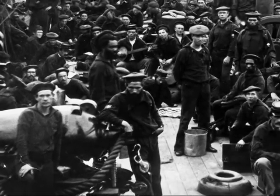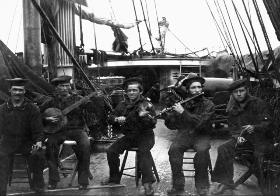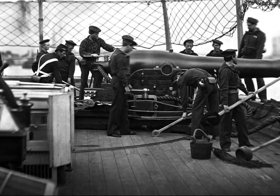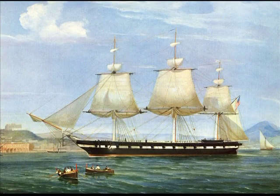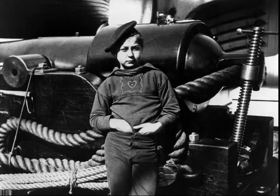During the Civil War, Constellation served once again in the Mediterranean, where she protected U.S. commerce, took part in the blockade against the Confederate raider Sumter, and showed the flag throughout the Mediterranean world. 1865 saw the end of Constellation's active sea service.